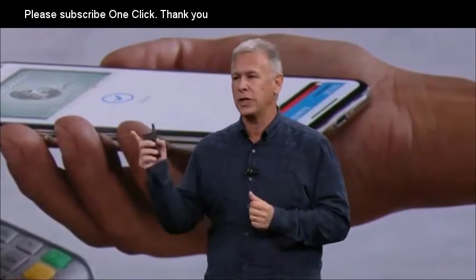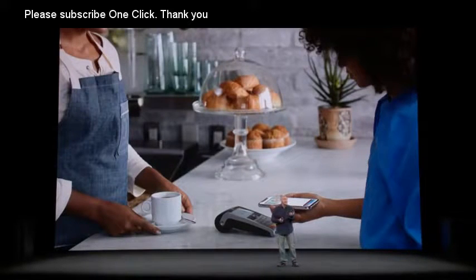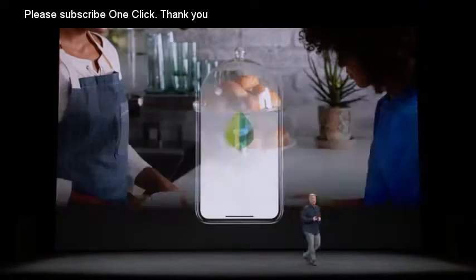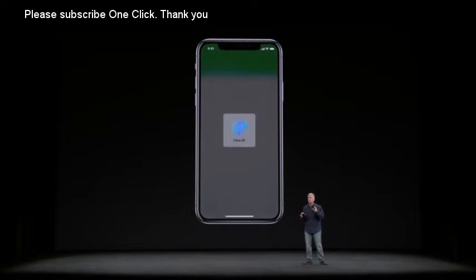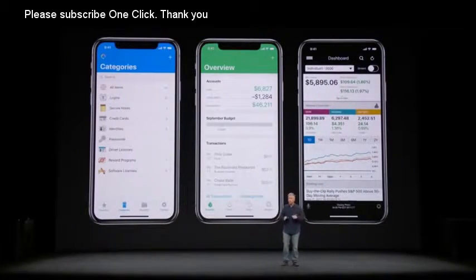Face ID also works with Apple Pay. So to pay for things, you just double tap the button on the side, you look at iPhone X to authenticate, and hold it near the payment terminal to pay. It's that easy, fast, intuitive, simple. Face ID also works with third-party apps. Third-party apps already support Touch ID, and they'll work with Face ID. So apps like Mint, 1Password, eTrade will all work with Face ID.